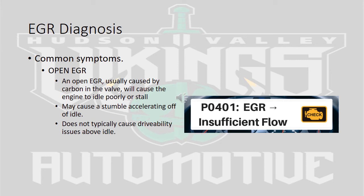Typically, once we get off of acceleration and we're actually driving the vehicle, we don't see any drivability issues. So it's going to be lower RPM, idle issues, maybe a tip-in on acceleration issue. But once we get above that acceleration and we're driving normally, we typically don't see problems with the operation of the engine. It's similar to what you would see if you had a vacuum leak in your intake system.